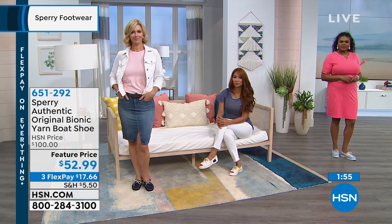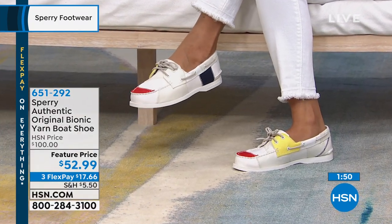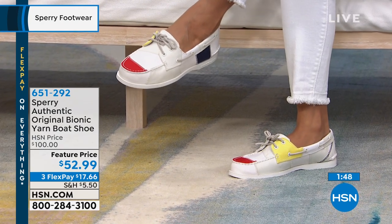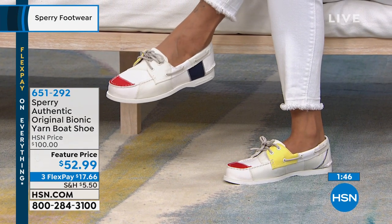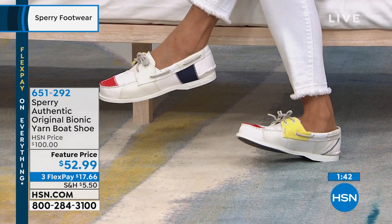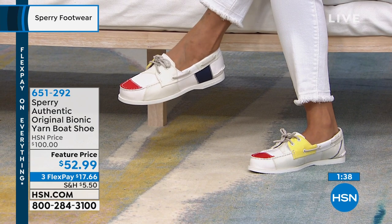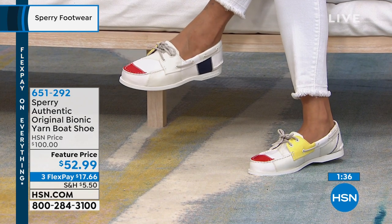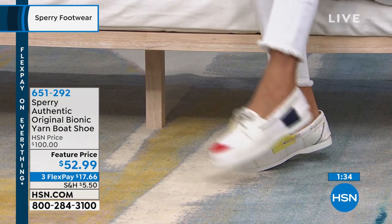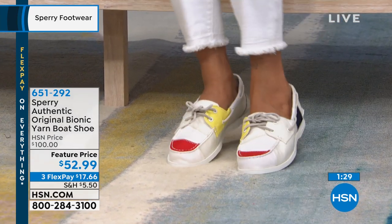I mean, they should be $100. They're $52.99. You cannot find these anywhere else at this price. On 3 interest-free credit card payments of $17.66. They're also super comfortable and lightweight. Absolutely, yeah. This is the icon we care about. Comfort so much at Sperry. These also are great for wearing barefoot. They are super lightweight. Again, this is an all-day shoe, travel.